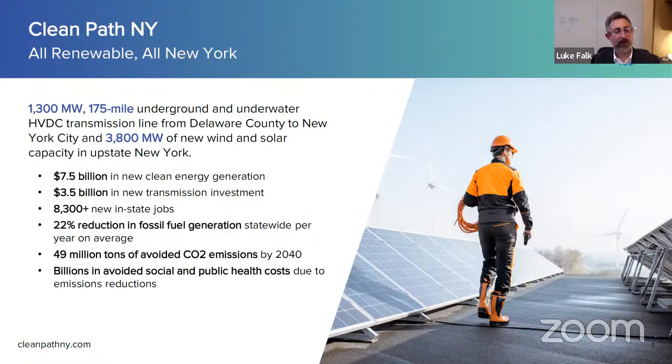Just for better granularity and focus on the city issue, we anticipate that our project will power roughly 15 to 16% of New York City's entire annual electric consumption every year. So it's a huge project.